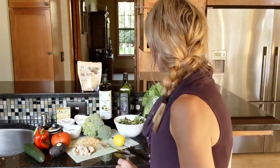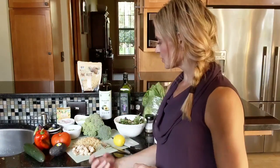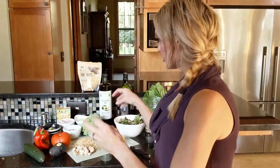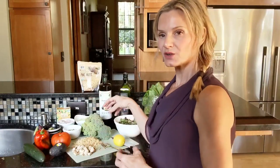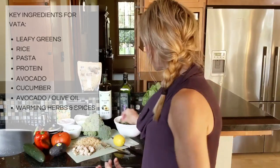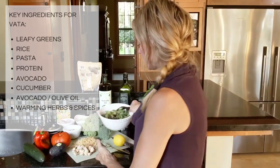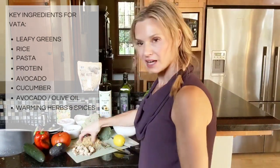Okay, so Vatas can take some of the raw vegetables, but what they're going to want to do is add some of the heavier elements to their salad. So they can have the greens, but they're going to want to add heavier things like some protein and oils.